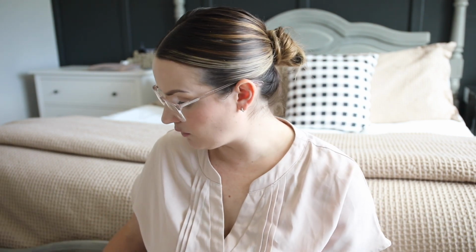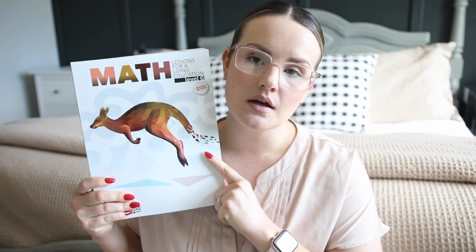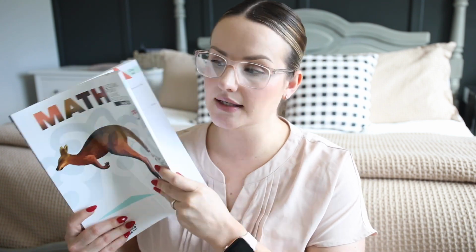The next thing he will be using, which should also not be a surprise, is the level 6 math from Master Books, Lessons for a Living Education. Once again, for all the same reasons, the lessons are not too much. There's not too many problems. So for example, this is lesson day, let's see here, lesson day 52. Most of the lessons are like a page front to back.